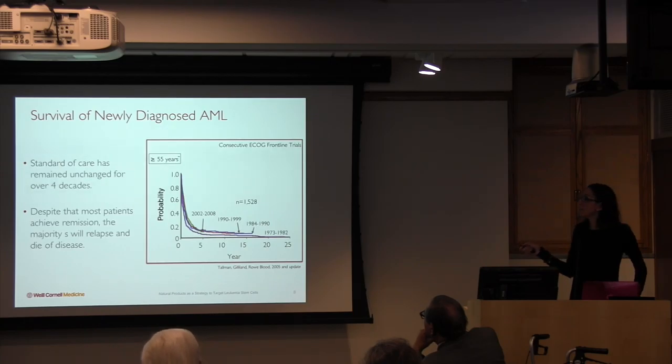So in the past 40 years, you can see that the outcomes of AML are really poor, and they have not changed at all. You can see in 1973 and 2002, 2008, the curves are pretty much on top of each other in patients over 55 years old. And the reason is not because the therapy doesn't work.